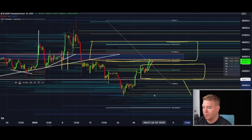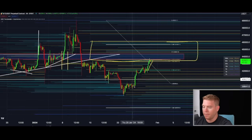I would expect to see another run into these lows down below. Not as low as we went here, so basically just a higher low somewhere here. That is what I would expect over the next couple of weeks, potentially after the halving.